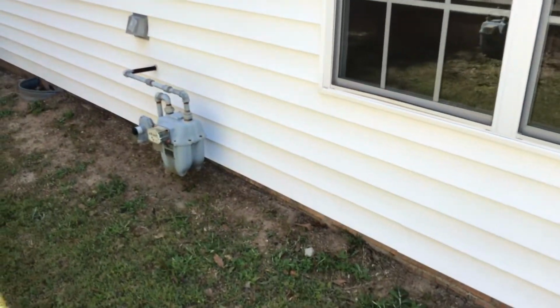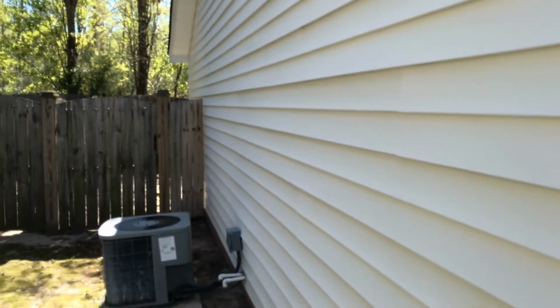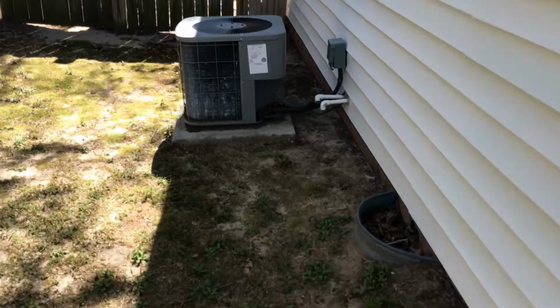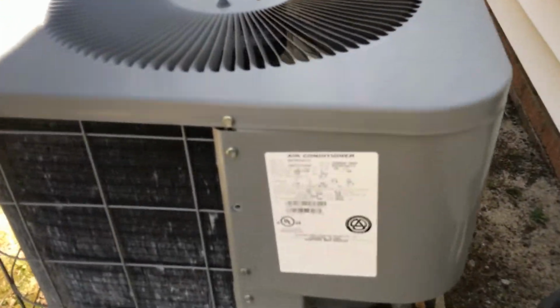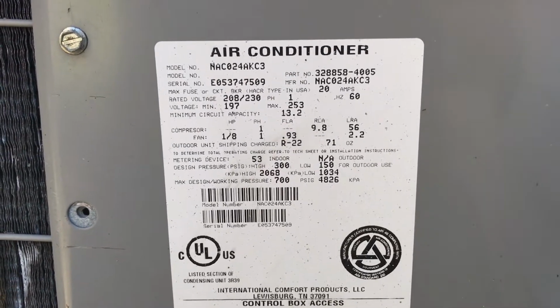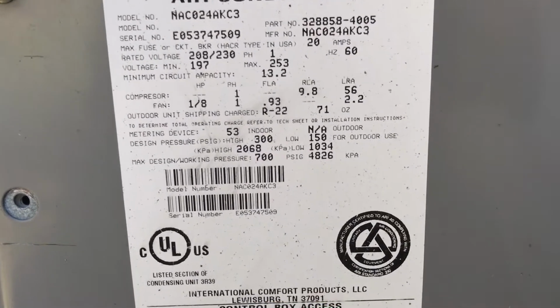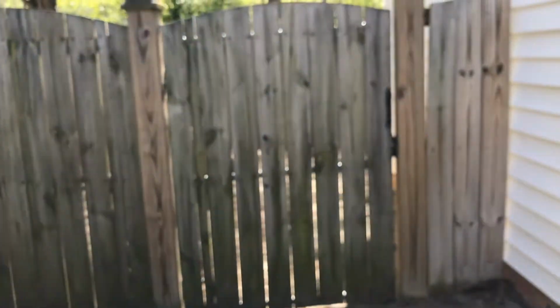It does have natural gas. The vinyl's in pretty decent shape. I would expect there to be pressure washing needed. It does have a heating and air system. It's probably, let's see if I can focus on this. It's probably the original when the place was built. Because usually when you look at these things, you can tell the year that it was put in, but it's definitely not new. The backyard is fenced, so that's a big plus.